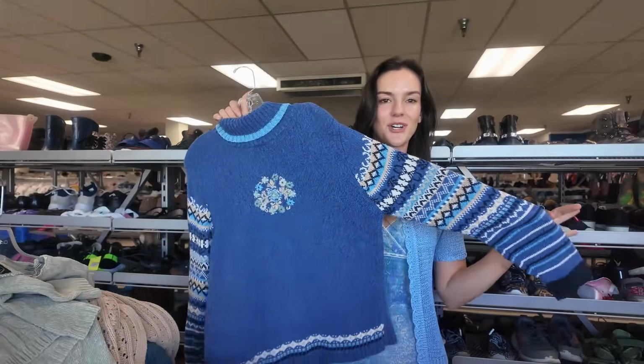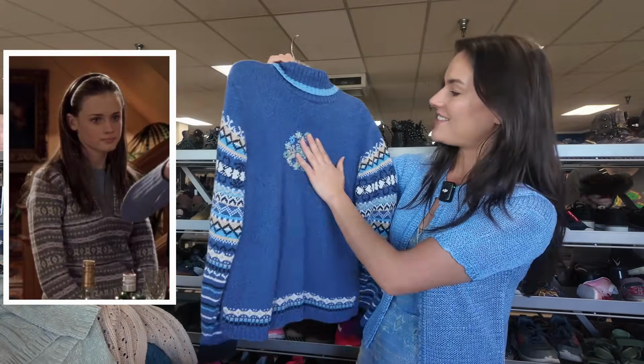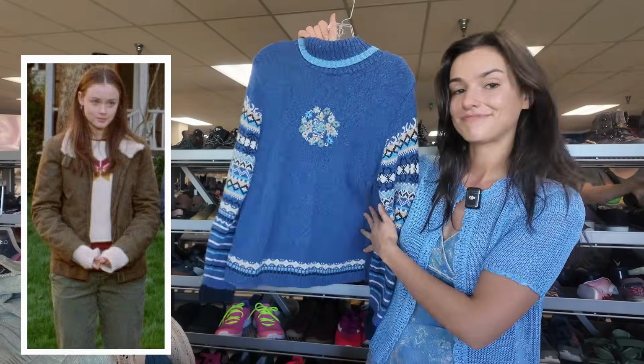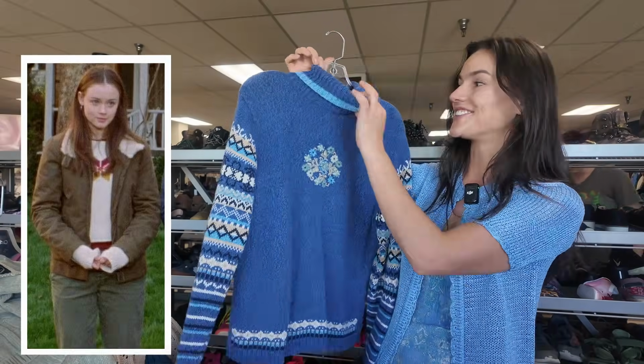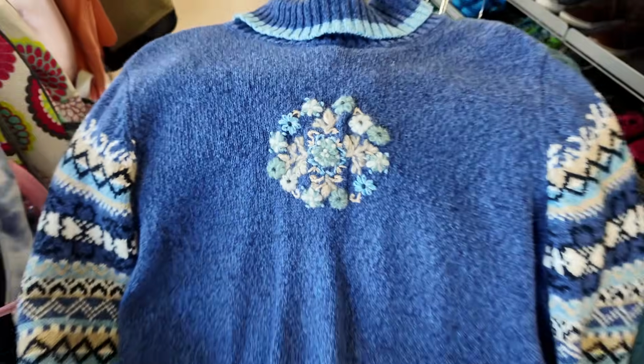I like the contrast with the sleeves. The sleeves have this Nordic Fair Isle print, and then right here in the chest, it has this embroidered floral print. I really like this one a lot. And it's also a turtleneck, which they wear turtlenecks all the time on the show.